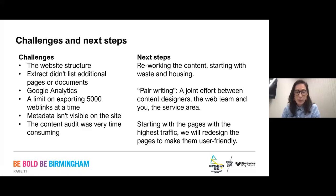There was a limit on exporting the number of web links at any one time, so we could only export 5,000 into an Excel spreadsheet. Doing it at that rate is very time consuming to download a complete extract. The metadata also isn't visible on the site, so it can't be found there, and we'd have to manually go into each page in the CMS, which would be far too time consuming.